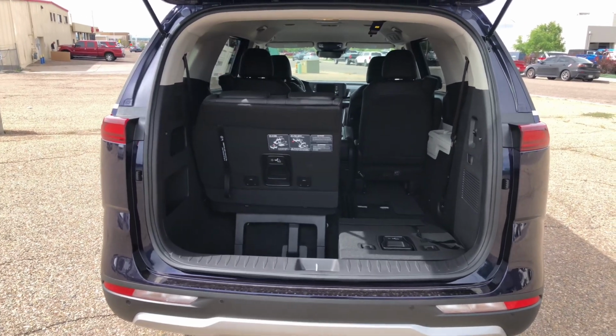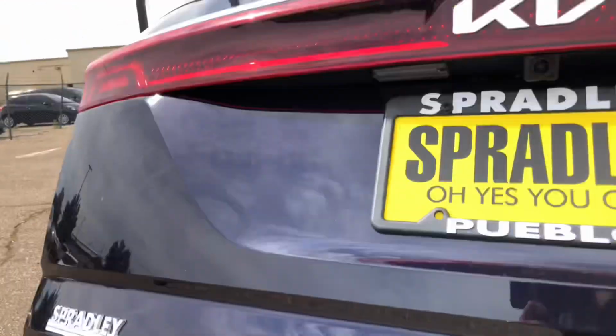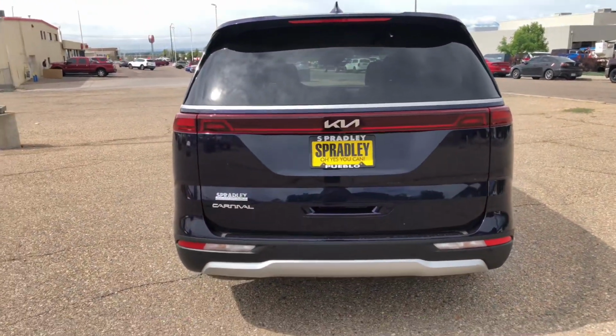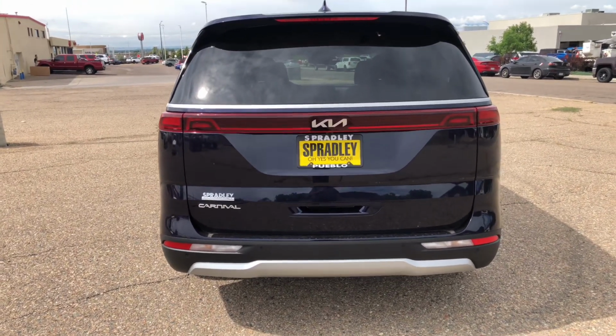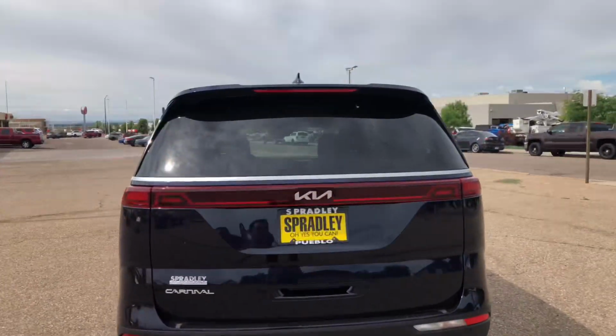Again, a lot of people think Telluride's got the most space. It's actually the Carnival that has the most space. Easy to close, no auto liftgate in the LX model, but an easy just pull down. Once it hits your center of gravity, it kind of just falls very, very nicely. All right, let's go to the second row.